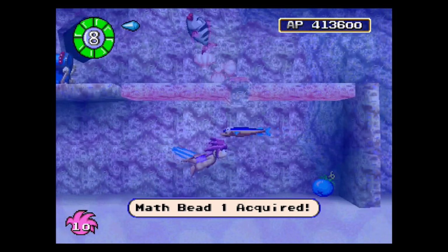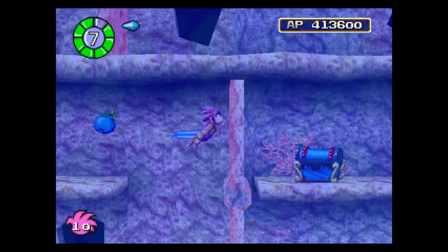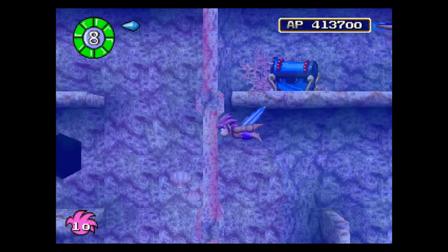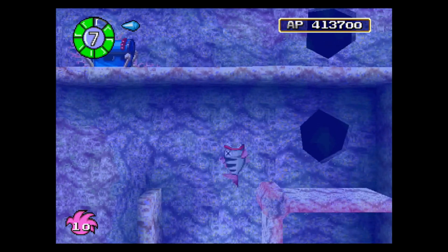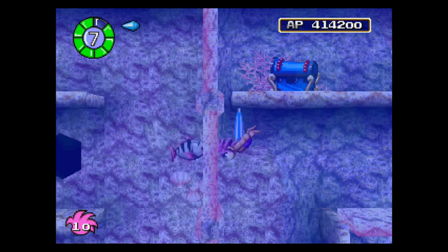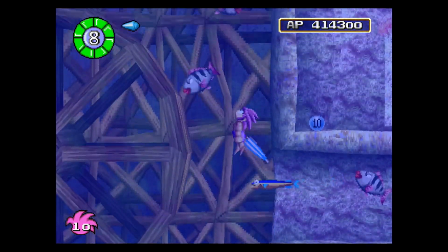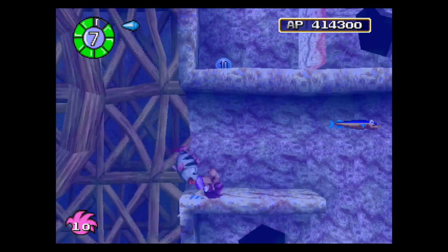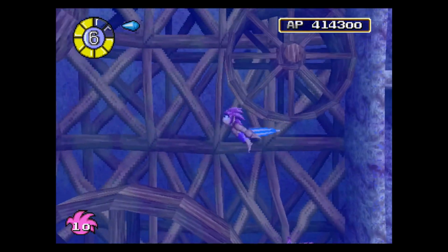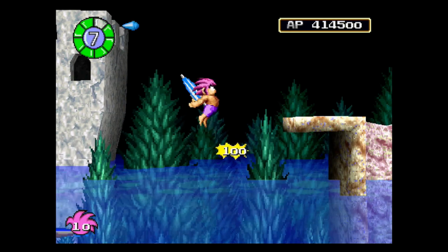There's number one. Damn fish. So annoying. Oops. There's number seven. Fish can jog on. Get over. These fish really do get on my nerves. Luckily for us, there are plenty of healing items in the water that will allow us to heal.